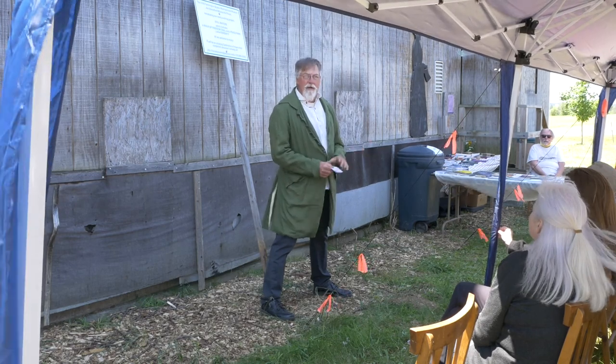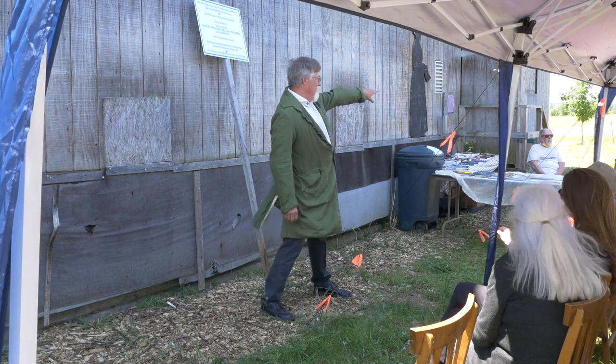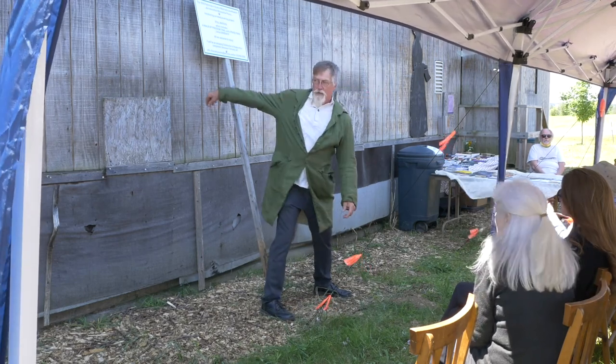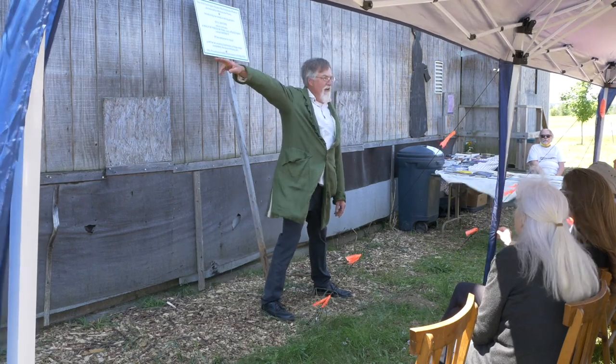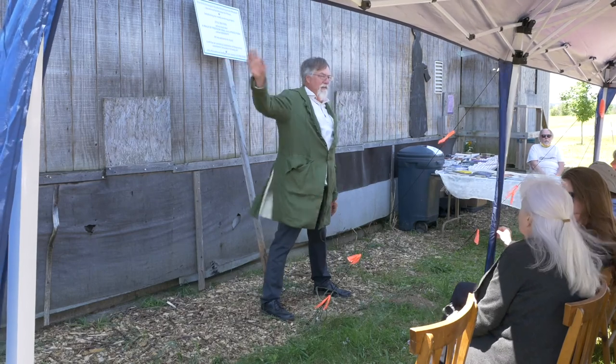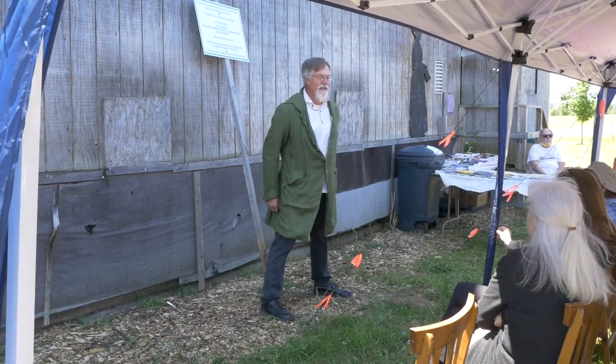Give you a little bit of a background on the nature trail to start things off. The trail itself runs from the corner of this building through the woods and down to the far end of the field on your left. When we're finished with our presentation, you'll have the opportunity to go for a walk with me on that.